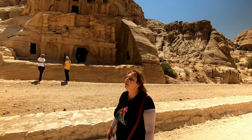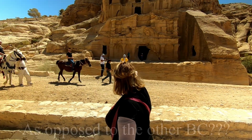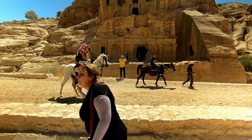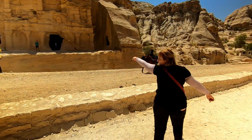This facade here dated to the 1st century BC, before the Christ. At the main entrance, at the middle, you can see the benches where they used to sit. I think in the way back, there will not be people there, so you can take a better picture. If you would like, in the way back, you can get inside. You can go in.